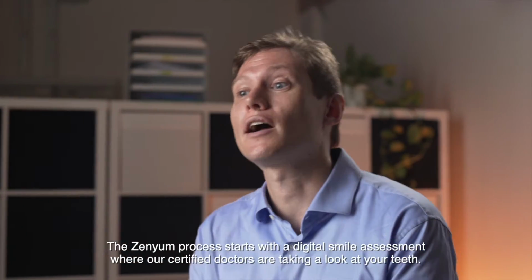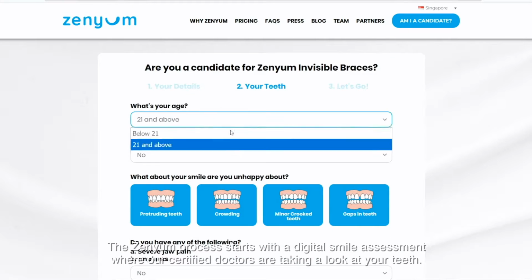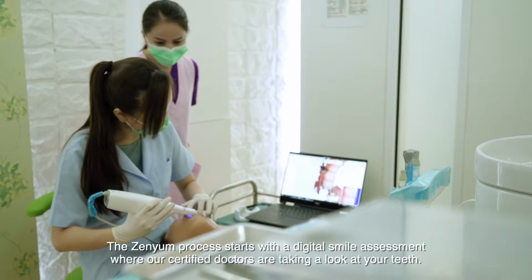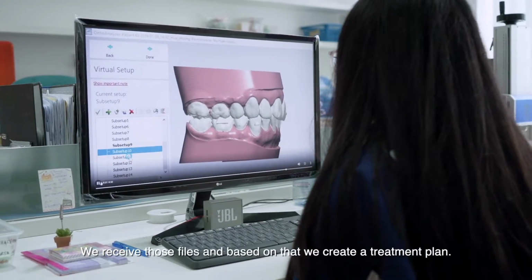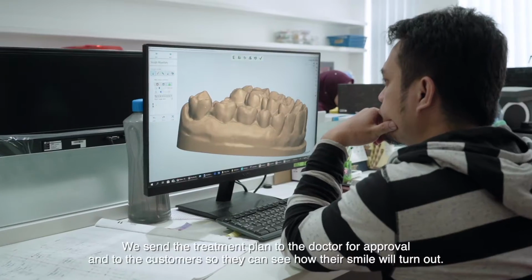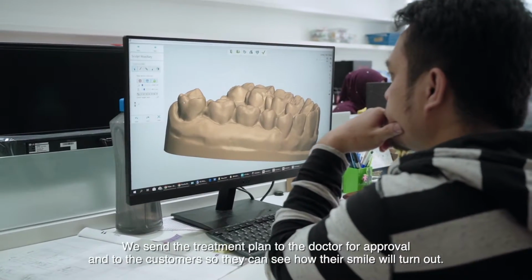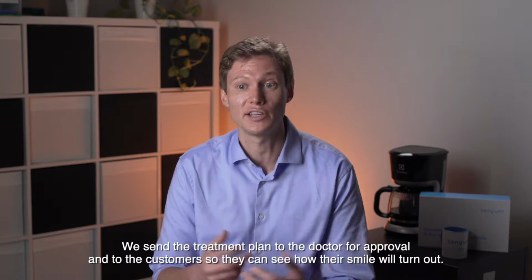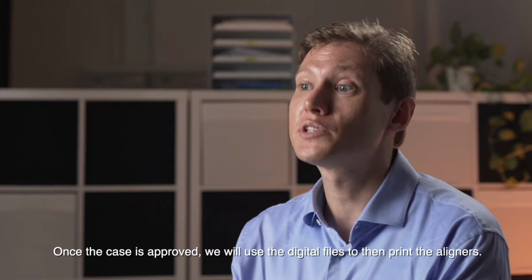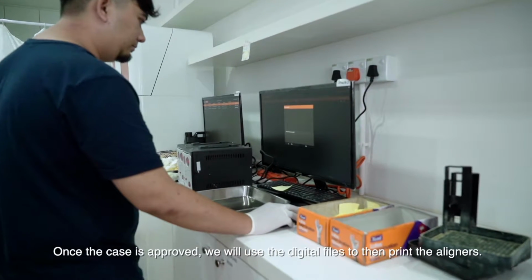The Zenyum process starts with a digital smile assessment, where our certified doctors are taking a look at your teeth. We receive those files, and based on that, we create a treatment plan. We send the treatment plan to the doctor for approval and to the customer so they can see how their smile will turn out. Once the case is approved, we will use the digital files to then print the aligners.